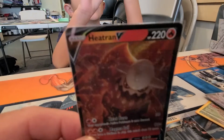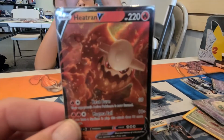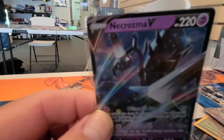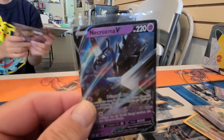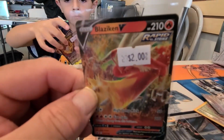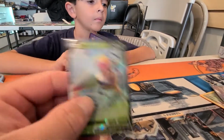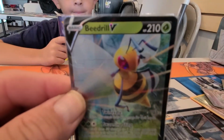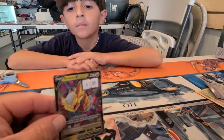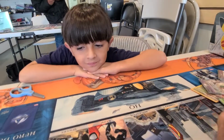Okay. What's next? Look at that. Hatterene V. Those wicked looking eyes. They're reflective. Look at that. That's so cool, huh? Next up. We have a Necrozma V. The Blaziken V. A Beedrill V. And the last one of the V card stack we got is a Giratina V. All these rare V cards.